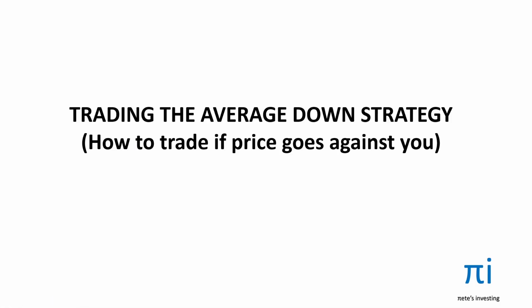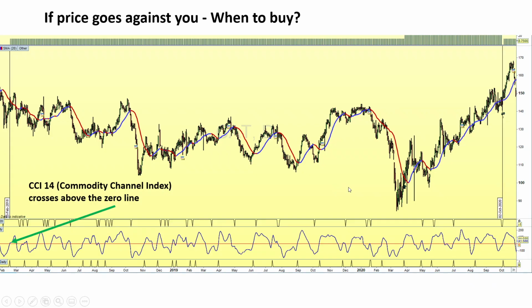The trading the average down strategy, how to trade if price goes against you. So in this example, you can see here the chart. We buy when the CCI 14 breaks above zero. We buy there. The share price is going down. Our entry price 146.53, and we buy 7 shares.